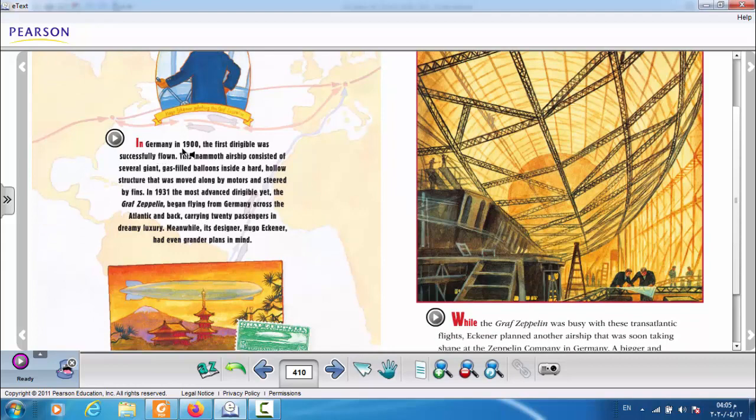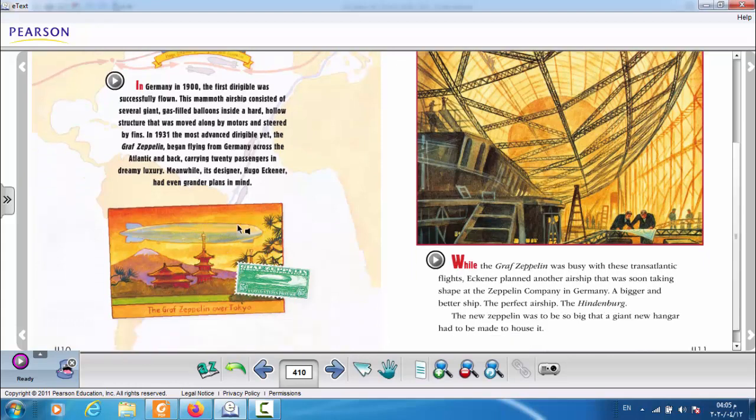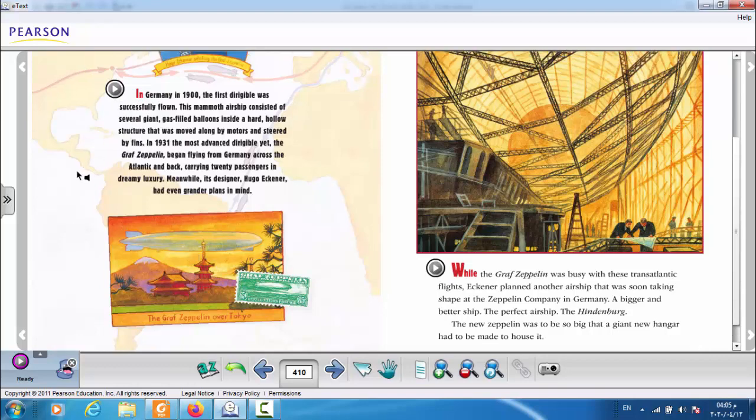And here it says in Germany in the 1900s, the first dirigible was successfully flown, like this one in here. He's going to talk about the history of the dirigibles, like in this one. So we are going to know what the Hindenburg is, and a lot of information about the Hindenburg will be on the way.